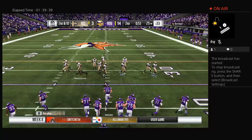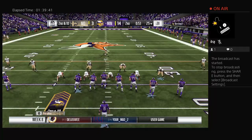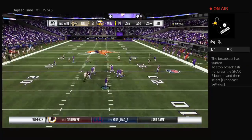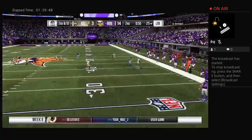Well, partner, they're not content to run this one out as we head towards the half, trying to hit a big chunk play right there and add to their score. Yeah, this is a confident group. At the very least, they're thinking field goal. Yeah, and I don't blame them one bit.